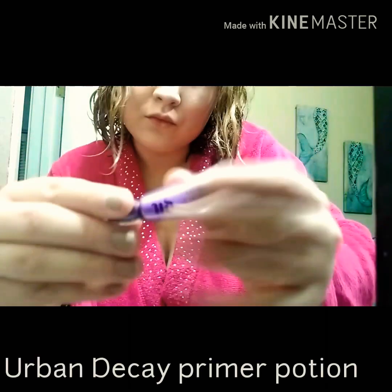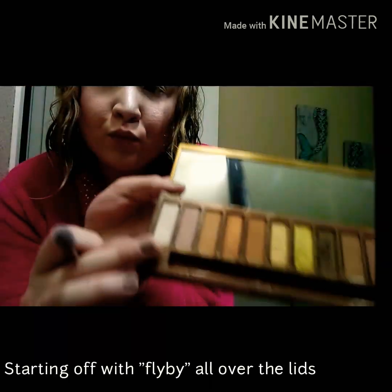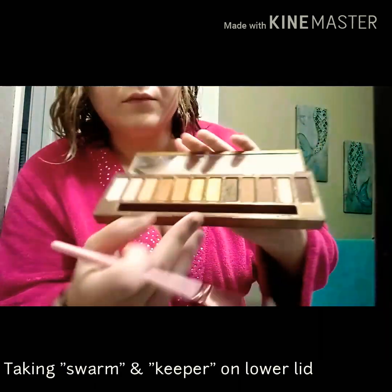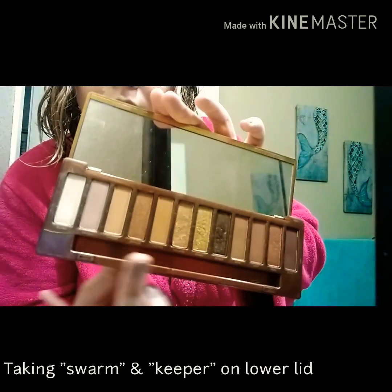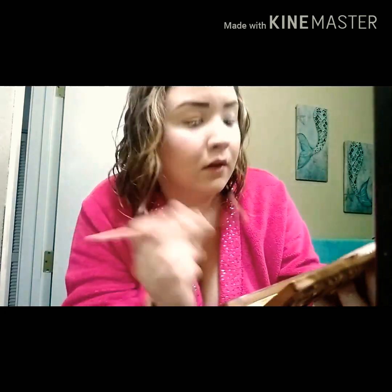So now I'm going to take my favorite primer for my eyes. This is Urban Decay Primer Potion, and I'm going to put that all over my lid just to set my eyeshadow. I'm going to take the Naked Honey palette. I'm going to start at the very lightest shade and go all over the lid. Just set my primer. And then I'm going to take the lighter two shades of the neutrals and then put that in my lower lid. Just kind of define some color there. Since my lids are basically white right now.